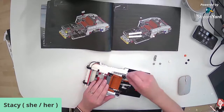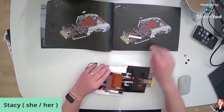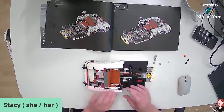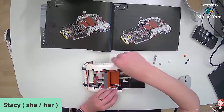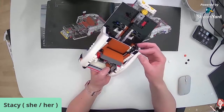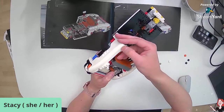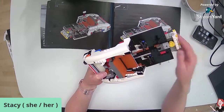Just finish off the last details for the side of the car. Make sure that it's straight. One trick that I have found for making these things straight when you're struggling with it is to just use your fingernails to slide it down between the bricks. And if you're lucky, you can use your fingernail just to make sure they stay straight.